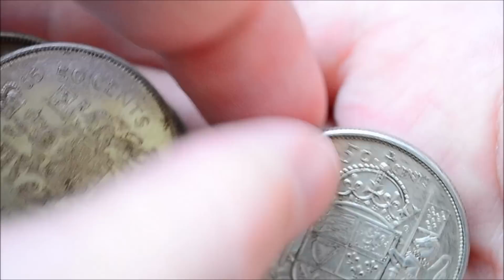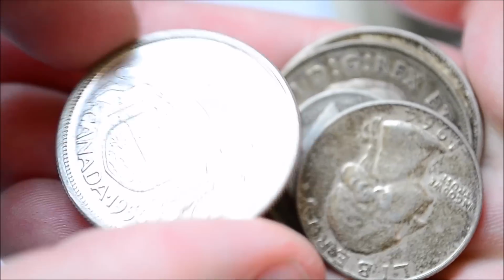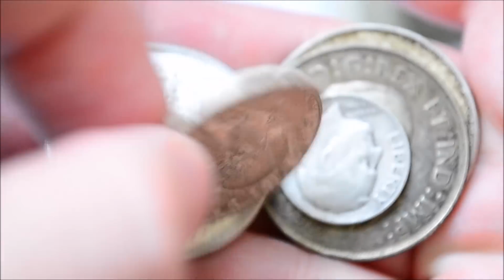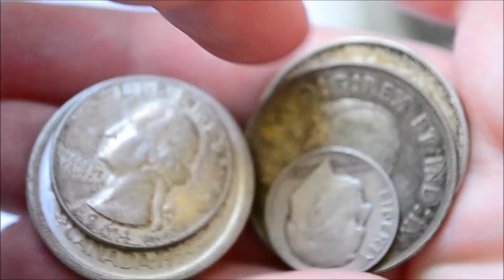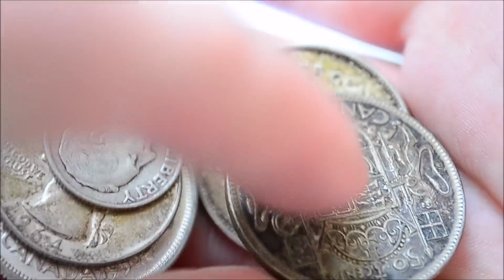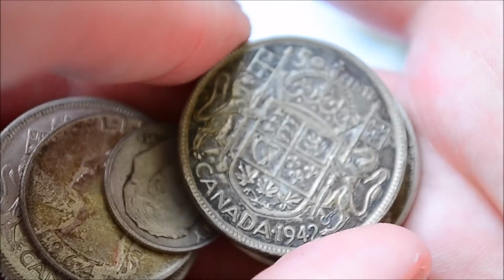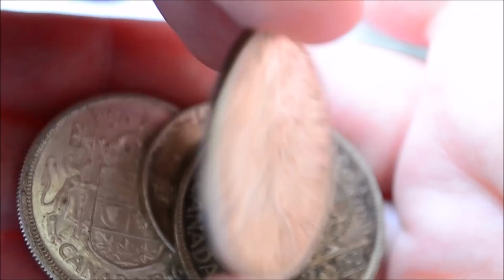There's another one, and another half. 1953. I think I was surprised when I found out that most of the Canadian ones aren't sterling or a higher purity, because that did hurt the value a little bit, but I still came out with a good deal. So it's a silver dime. There's another half. What year is that one? 1942, so that's a pretty good one. And a 65 half.